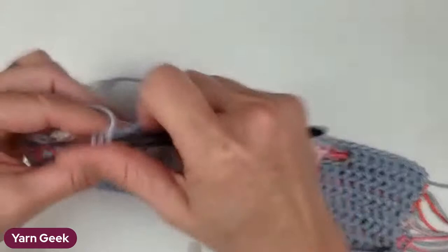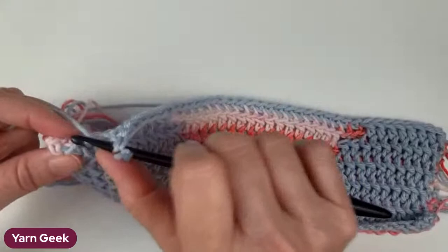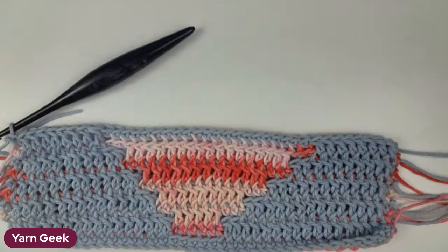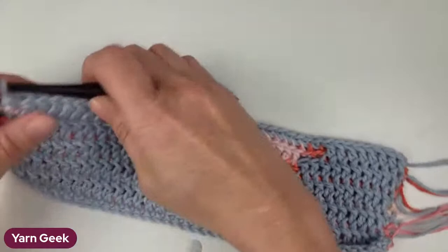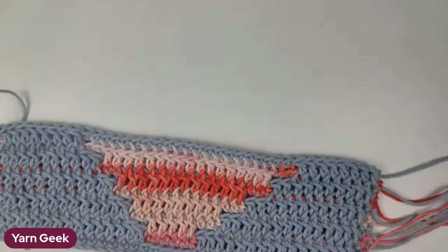All right. Sorry, I messed up on that a little bit. But it's all good. We've got it fixed. And there are 8 drop down double crochets. And now we're going to start with a B yarn.